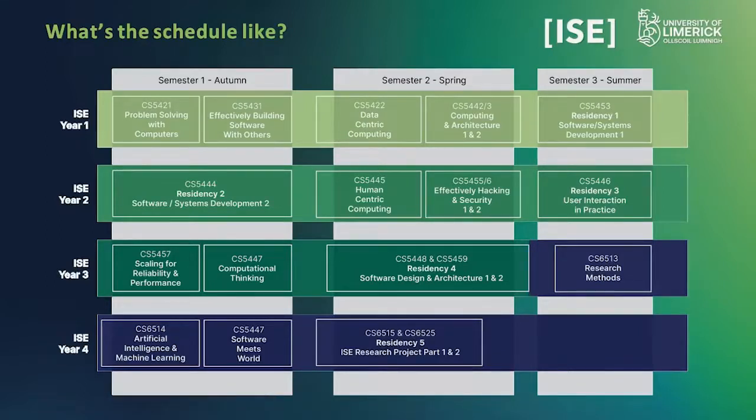As you see, there is an alternation, so to say, of modules on campus and residency modules. So the internships, the residencies, they are legal modules, fully graded, okay, not just pass-fail, part of the curriculum. And they happen, okay, for example, in residency 1 and 2, immediately after the year 1, okay? So JJ is going to talk more about that.